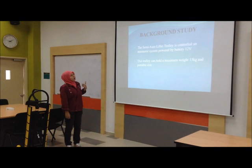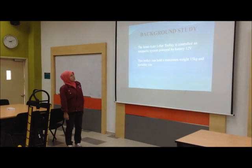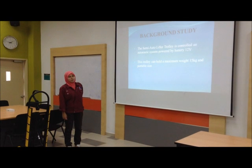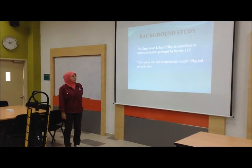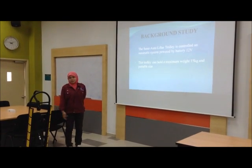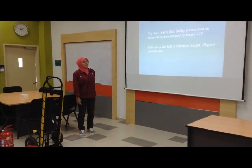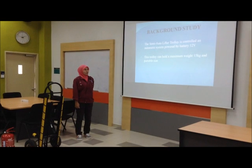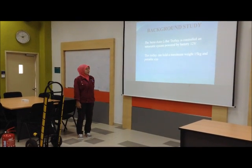Then for the background study, first, the semi-auto lifted trolley is a controlled and automatic system powered by a 12 volt battery. It uses a car battery powered by 12 volt, and this trolley can hold a maximum weight of 50 kg and has a portable size.